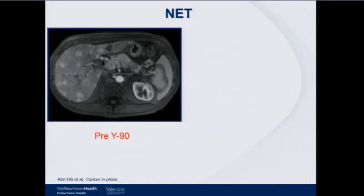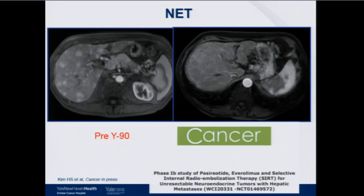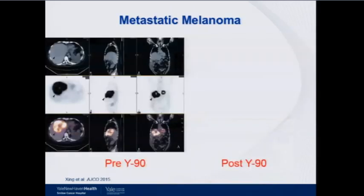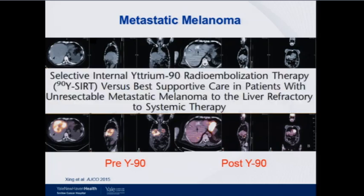So neuroendocrine tumor, often we see a lot of these patients. You can see there are tons of liver metastases from this particular patient. After Y90 radioembolization, he's pretty cleaned up. This is our paper on this. And the metastatic melanoma, of course, a terrible disease, with a large PET-avid tumor in the liver, which got treated with Y90 radioembolization. This is our paper on this too.